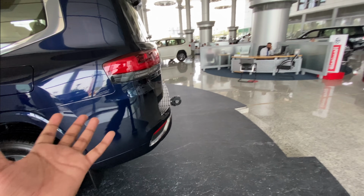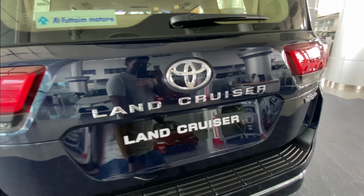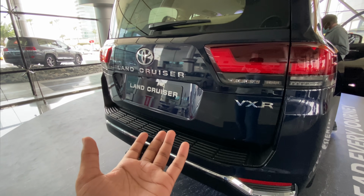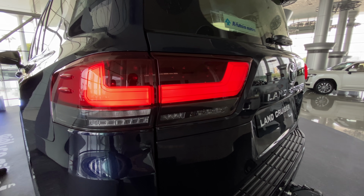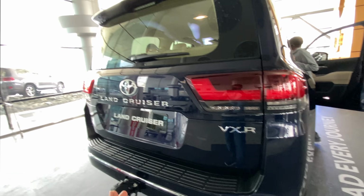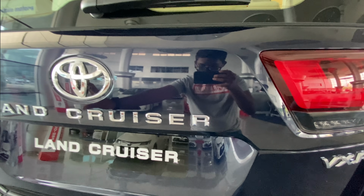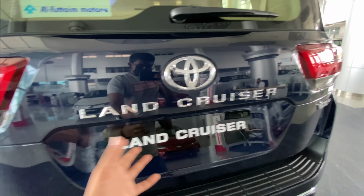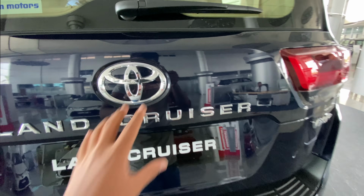And then coming on to the rear end, which is again a much edgier design than the old version. Starting off in the rear end, well, there's not really much to talk about. You get the same shape for the lights. They just have this more edgy feeling to them. You get the VXR badge over here because it's a VXR trim, of course. And you get this thinner Landcruiser badge, not having the chrome background, which looks stunning. And you get this logo over here, which is not glass.